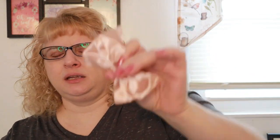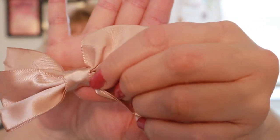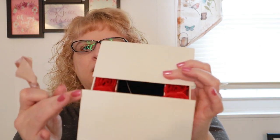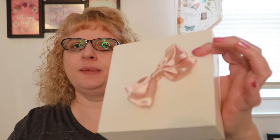I don't feel any way to put this on, but I may be wrong. Actually, you know what? There is a little magnet in the back of this bow right here. And on this box, it's magnetic. Okay? So this bow will fit on the magnet, it'll just stick on the magnet. So that is pretty cool. I like that. That's really kind of ingenious.